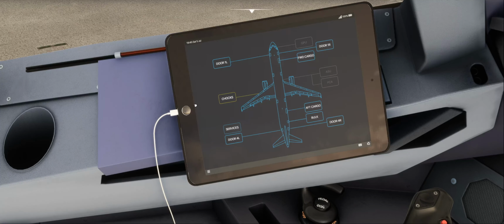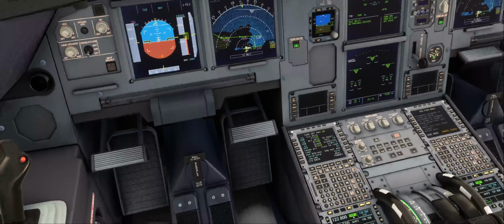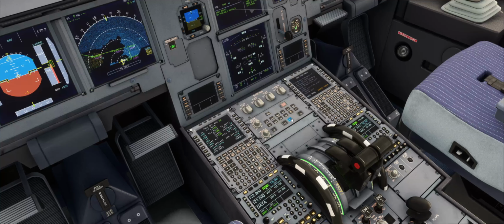Good engine start. We have a good engine start. You can disconnect. Unlock gear. Okay, put the flight controls right there. We're going to go flaps 1 and up, 1.2.